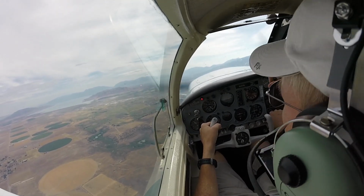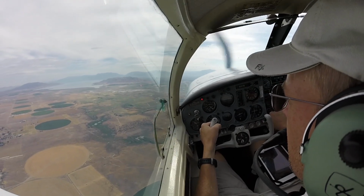If you want, we can head towards the north end of West Mountain. We can come up the west side of it, curl around that way. Okay.